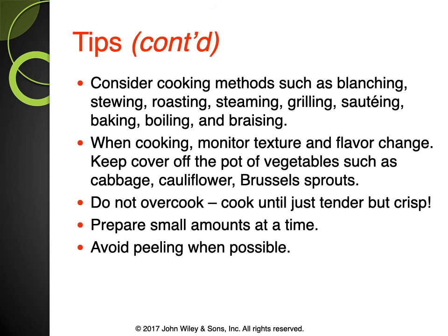Just some tips to consider: cooking methods such as blanching, stewing, roasting, steaming, grilling, sauteing, baking, broiling, or braising. Notice how it said a bunch of different cooking methods that are not frying. So just getting creative. When cooking, monitor texture and flavor change. Keep the cover off the pot of vegetables such as cabbage, cauliflower, and Brussels sprouts. Do not overcook. Cook until tender but crisp.